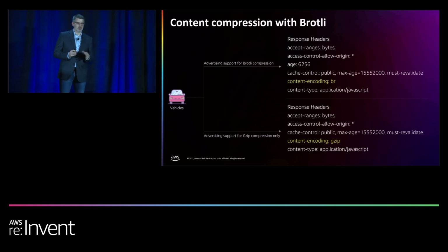We are able to turn on Brotli with a click of a button on CloudFront, and the CDN is able to distinguish between the client who advertised support for Brotli or not, and serve Brotli or gzip accordingly. Your application code of the origin doesn't need to serve Brotli-enabled content to CloudFront if you want to do this, or if you don't want to.